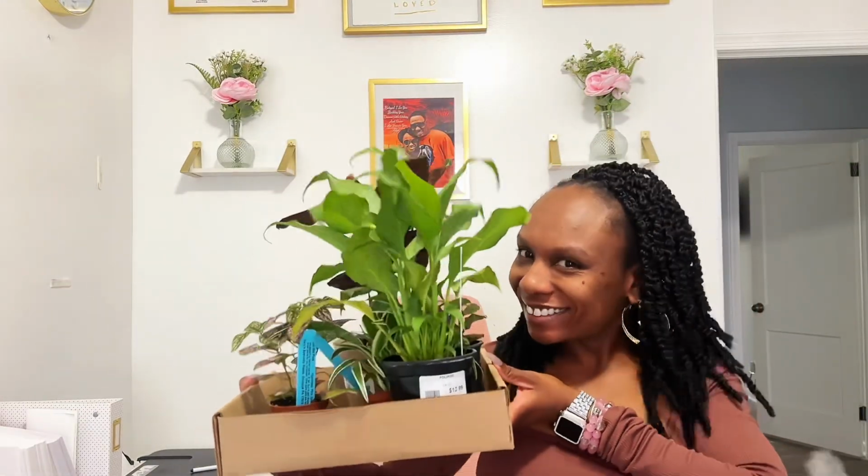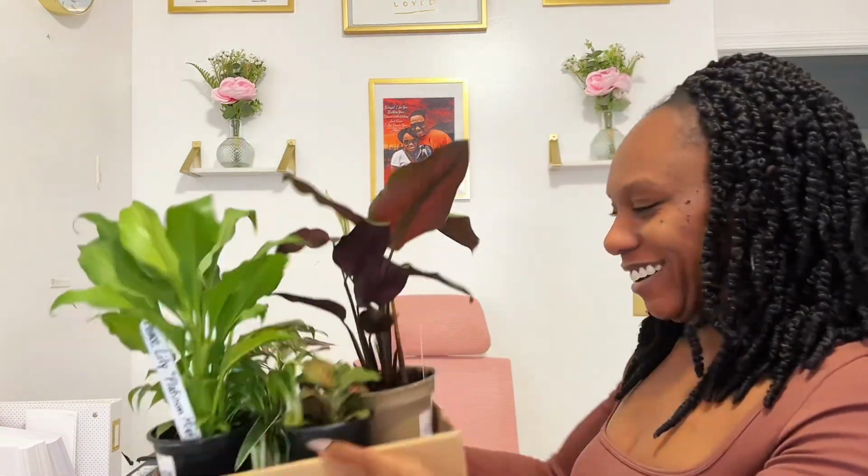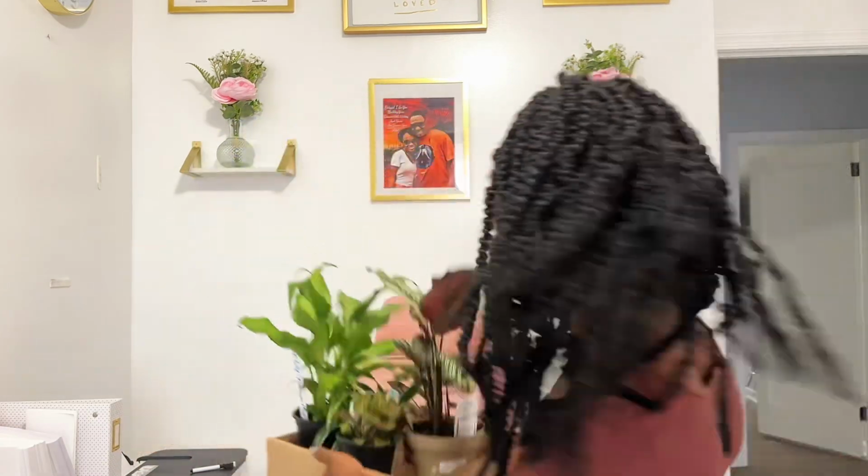Some plants. Okay, let me show you guys what we found. The place, I showed y'all the place. I can't believe I've never heard of it or never been there because it's amazing. Anything you're looking for, anything you could possibly want to find is there.